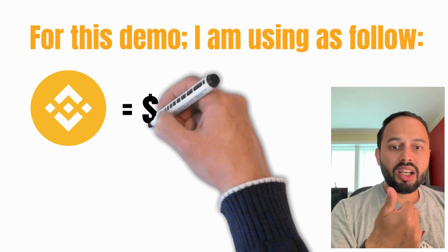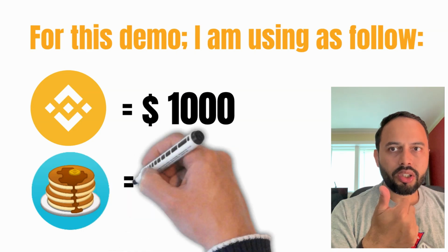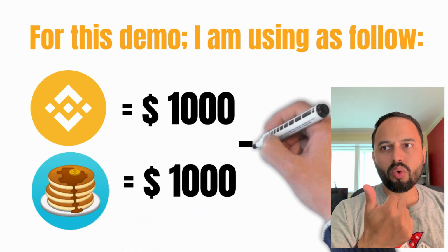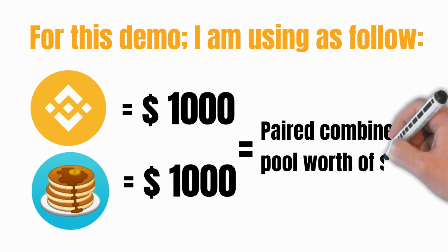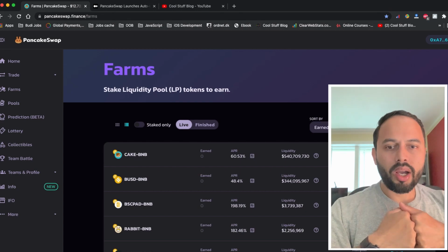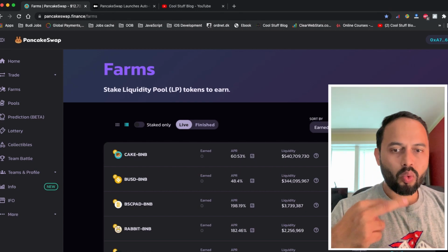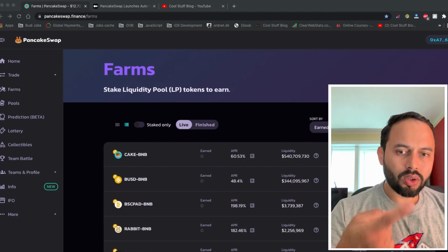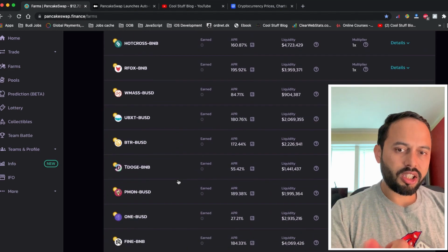Pancakeswap Farms is a liquidity pool where you get rewards by providing liquidity to particular pairs of coins, and they have to be of similar value. For example, if you want to provide liquidity to the cake BNB pool for $2,000, your liquidity has to be 1000 worth of cake token and 1000 worth of BNB token. This is not my financial advice.